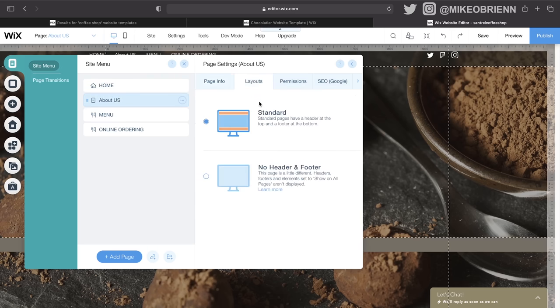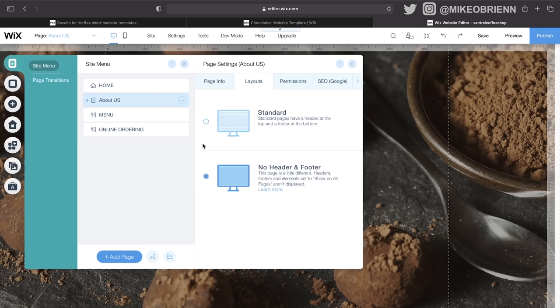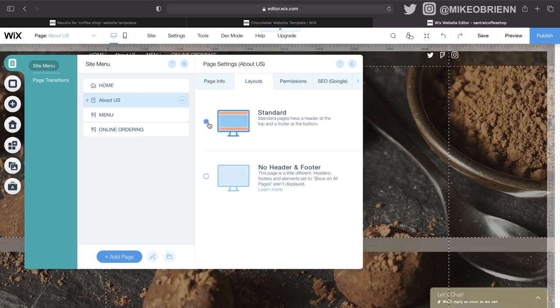Now going across, you have your layouts. If you don't want to have your header on the top, this would be maybe if you have a big video player or something, that'd be kind of nice. But for most pages, I generally keep the header and the footer there. It just helps people to navigate around the website a little bit more easily.